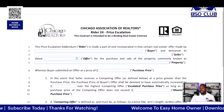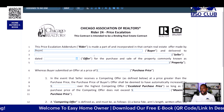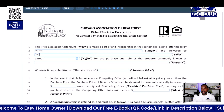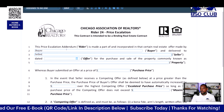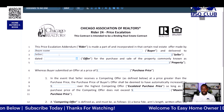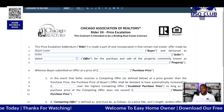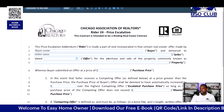For example, let's say the offer is made by you, the buyer, and delivered to the seller. As you can see here, it says it right there and right there. This is where the buyer's name would be, and of course, the seller's name. If you don't have a seller name, don't worry, your agent's going to have access to it, or this can be blank until they actually accept it.